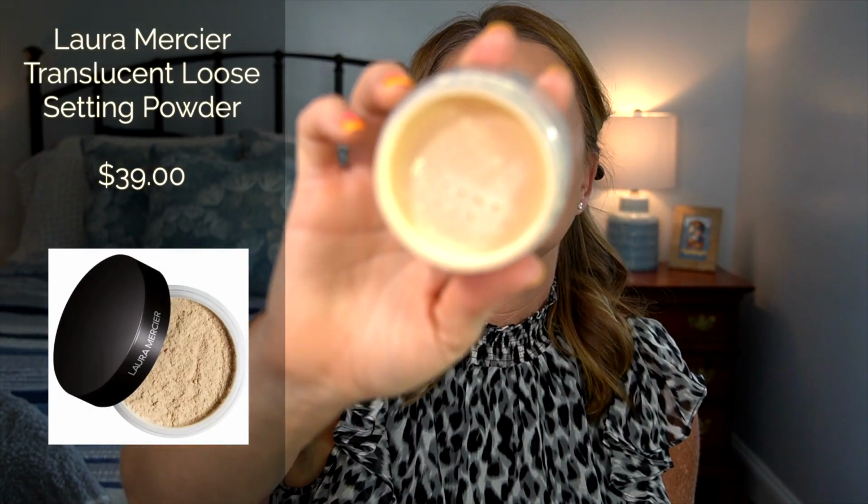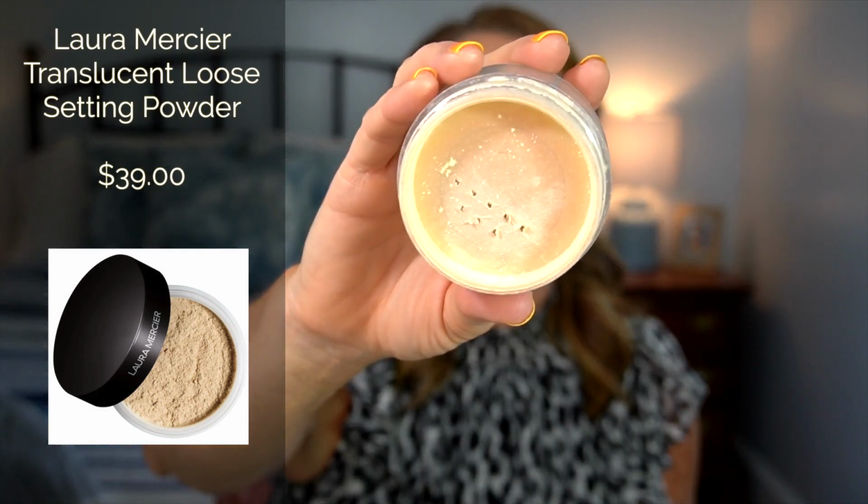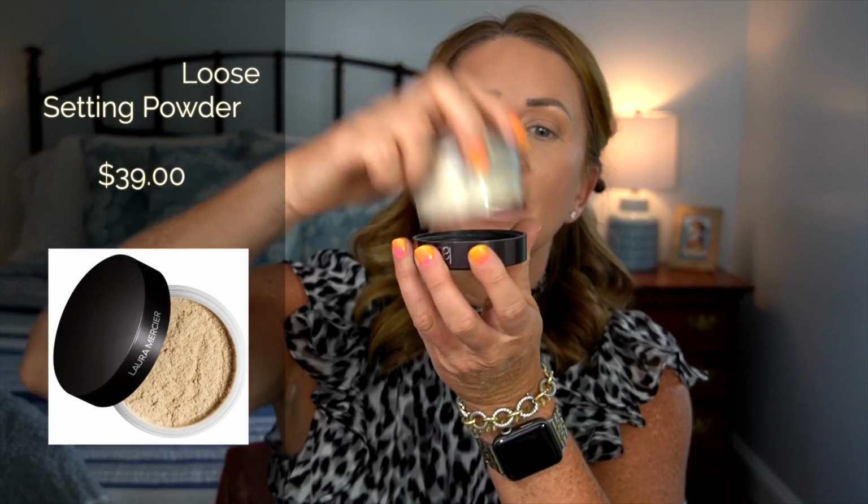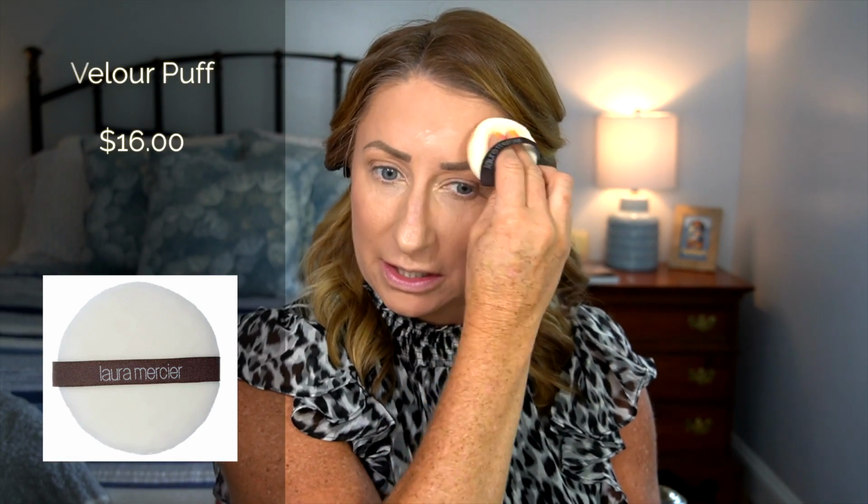Now I'm going to set my face. I do the same thing with the Mercier Loose Translucent Powder. If you can see there, I have a few holes in that, but that's it. And then I take it, shake it upside down, get a little bit of powder out. I do use the Mercier Poof. You can use a brush. Now I do my T-zone specifically. I get really, really good because those are the areas that always break through first on me.